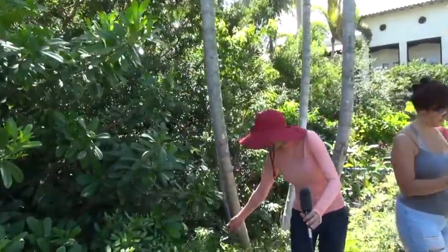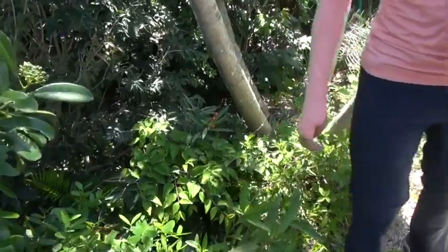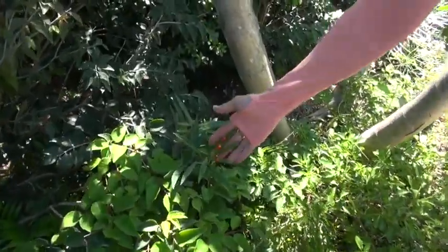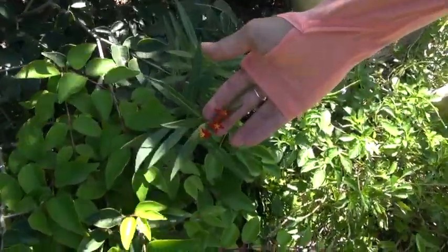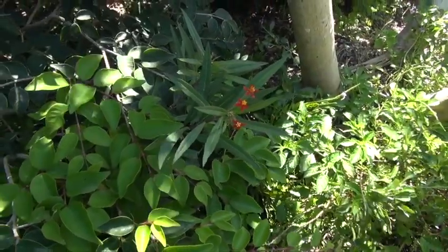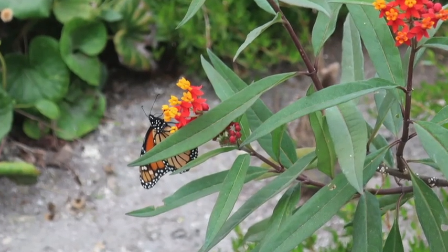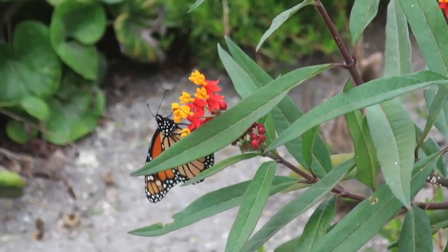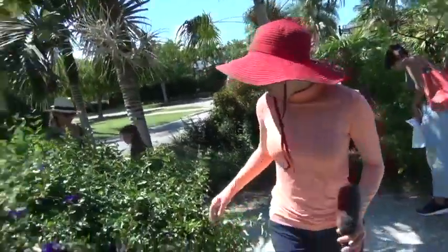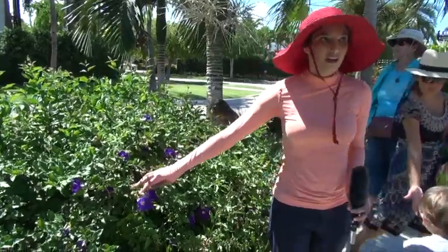This is our typical milkweed. These are what the flowers look like. There's a lot of different ones that fall into the milkweed category. But the cool thing about this is, not only is it a plant that the caterpillars can eat, but it's a plant that has flowers that the butterflies can get food from too. This is called Thunbergia erecta. This is clock vine.